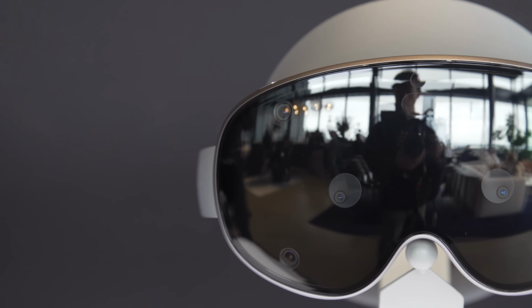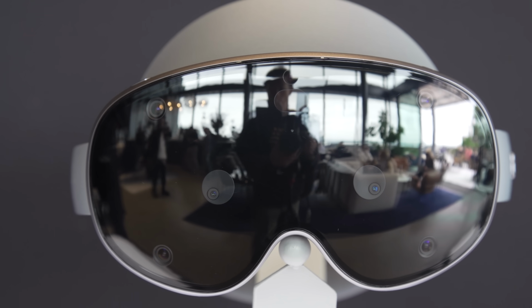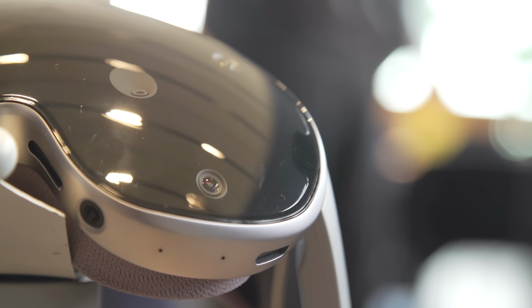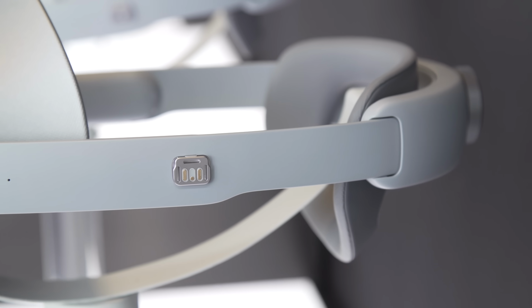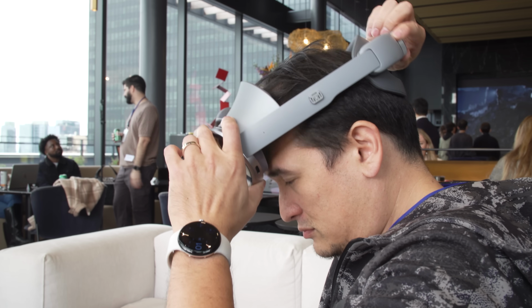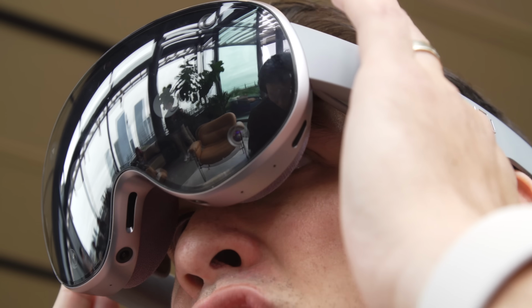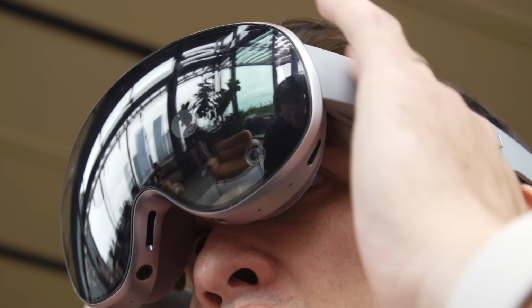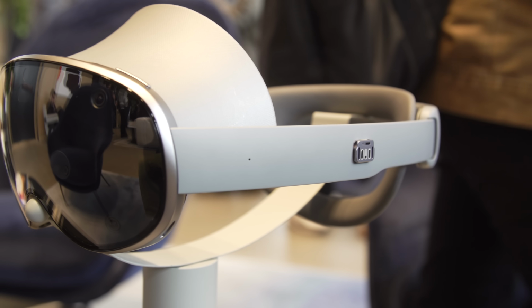Looking at the front, you have basically a huge sensor area for tracking of all sorts. And then there's even more sensors down at the bottom. And then if we spin it around, you see this is the latch for the battery pack. And then I can just put it on super easily just by twisting the knob. There are some built-in touchpads on the side that you can use to control things on top of using voice commands and hand gestures as well.